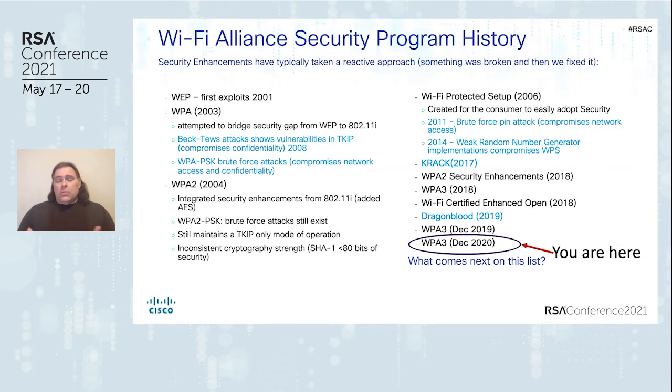And then we saw some things that happened with Dragonblood, and we quickly came out with another WPA3 revision, December 2019 and December of 2020. Each one of those continues to add features and new capabilities under the WPA3 brand. Most people looking at what goes on in WPA3 don't necessarily see that we've had a continual focus for the last probably 6 to 7 years on bringing new security features and capabilities to market. So the best thing is you're here, right? So in December 2020, we released an update.